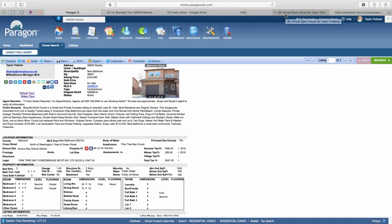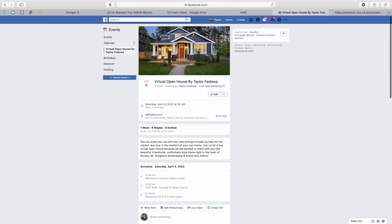We're still seeing a lot of contracts coming in. These PAs are being written. I just got one 10 days ago, and it was subject to the governor's order being lifted, that the offer was subject to the buyer walking through the home within 7 days of the governor's order being lifted.